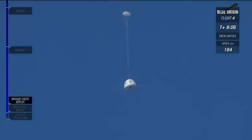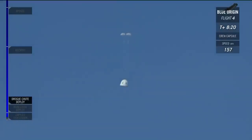That crew capsule is about 14,000 feet right now. Again, you're watching a live launch and landing of the New Shepard vehicle. This is the 4th time that it's gone into space and landed. And we're just waiting for our crew capsule to descend here. We're testing a 1 chute out.